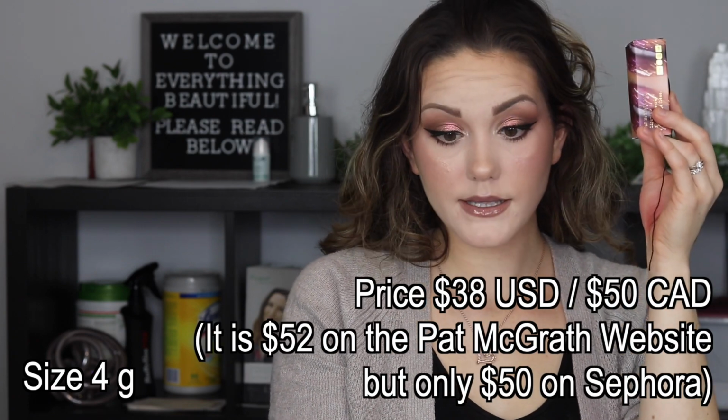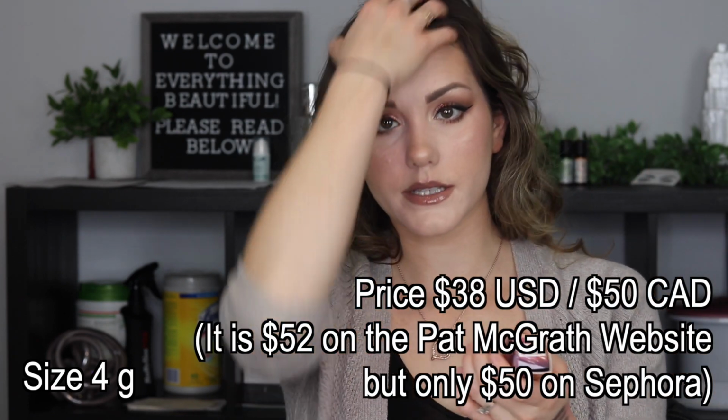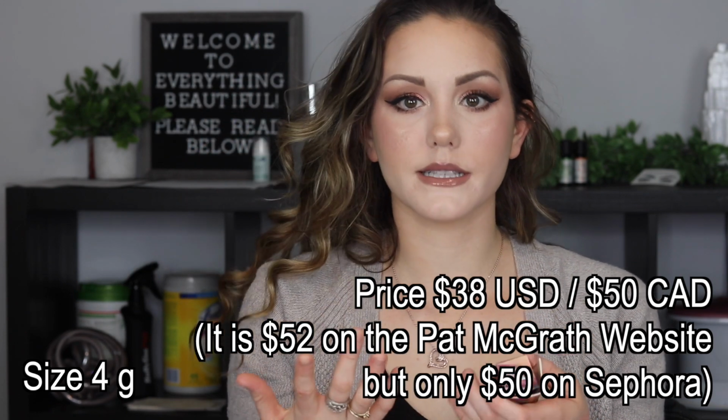So I totally forgot to mention that the Matte Trance lipsticks, and I believe it's the same price for all the finishes, are $38 US and $52 Canadian. So they are obviously pricey, but if you want to invest in something from Pat McGrath, they really are great lipsticks. It's basically supposed to be richly pigmented, lightweight, opaque, with that super, super matte finish.